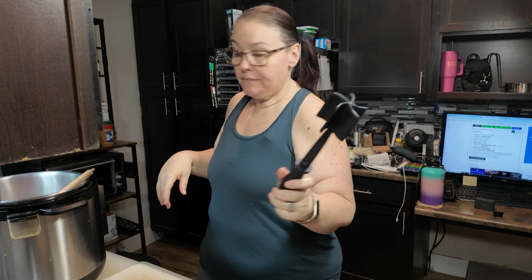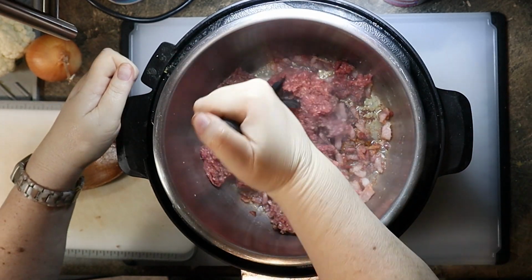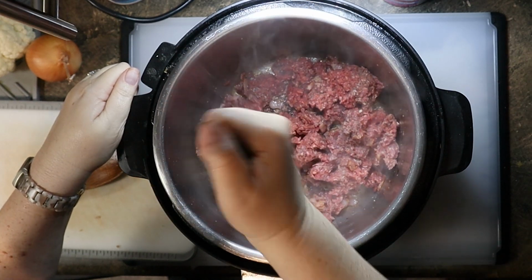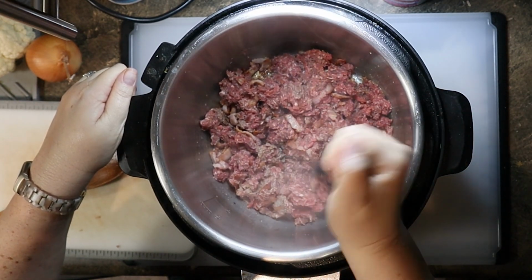I'm gonna use my little mix and chop. And no, I'm not taking the bacon out. I'm not worried about it. So I'm gonna distribute this pound of ground beef. And I know that doesn't sound like a lot for cheeseburger soup. Honestly, I think it'll be plenty.